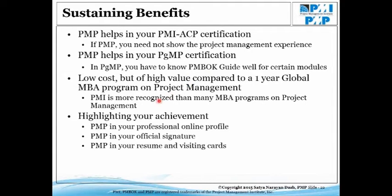I have seen people coming from MBA. The reason is PMI is low cost, but it has a high value. And PMI is more recognized than many MBA programs on project management. I would agree to that. We might spend a lot of money on an MBA, but here you are continuously learning, and it is a globally recognized certificate. So this is another advantage.